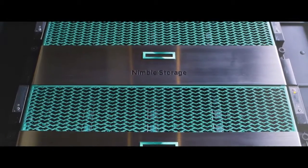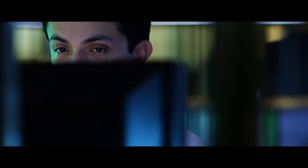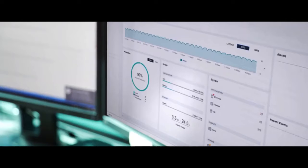The HPE Nimble support has always been stellar. With HPE InfoSight, they're actually seeing the issues sometimes before we may see them. HPE Nimble Storage support is, in my opinion, the best support experience I ever had.